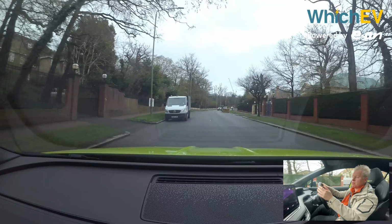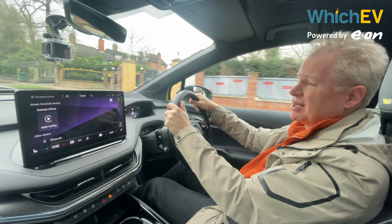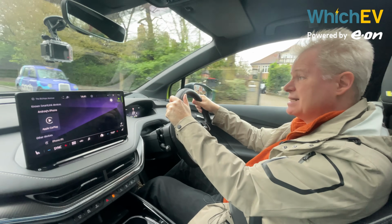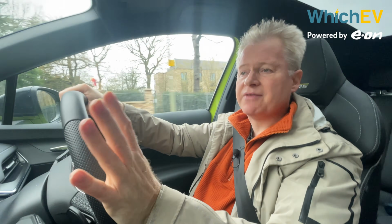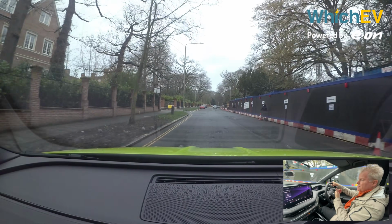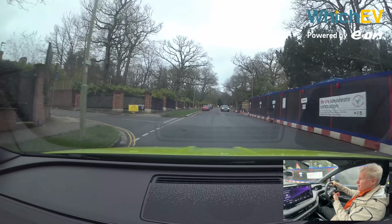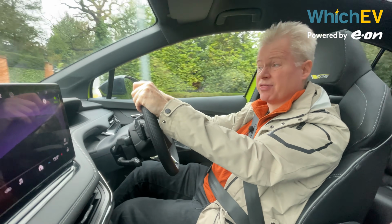Being a Skoda, you'd hope that the coupe Enyaq wouldn't be overtly expensive. It's not cheap though, starting at just under £45,000 for the basic 80. The Sportline Plus adds £5,500. And if you want the dual motor 80X on top of that, that's another £2,000. The vRS we have here starts at over £54,000. And this one with its extra options is just over £57,000.